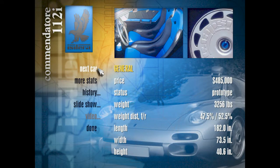Hand-built in a small workshop in Leonberg, Germany, the Isdera Commendatore 112i defines the meaning of a rare, high-performance, exotic supercar. The most distinct visual characteristics of the 112i are its long, bullet-like body, dramatic gull-wing doors for passenger entry and engine access, and an external rear-view mirror mounted above the driver's head.